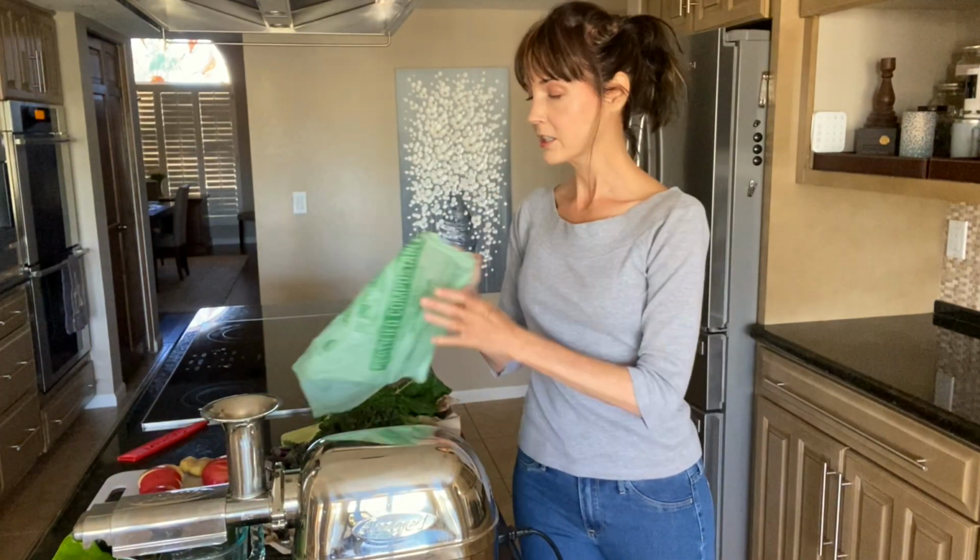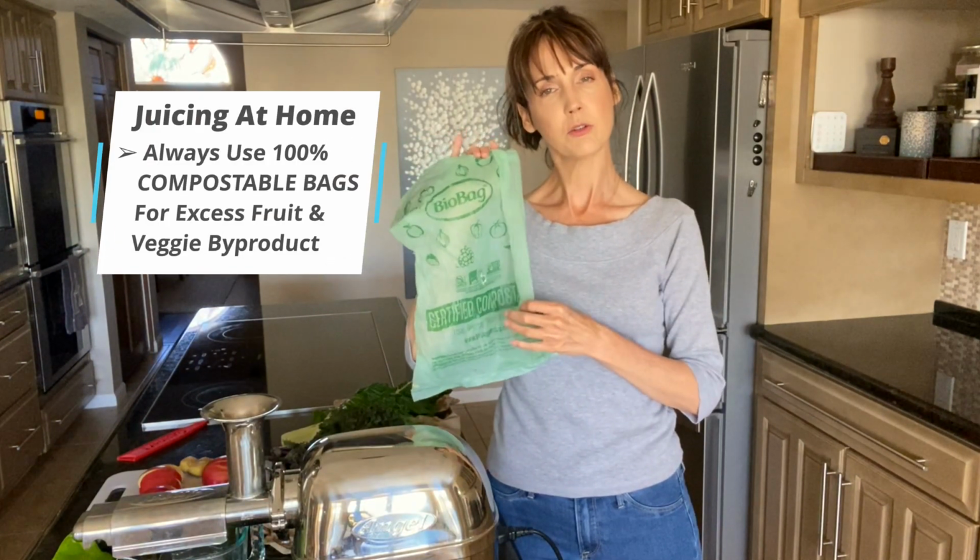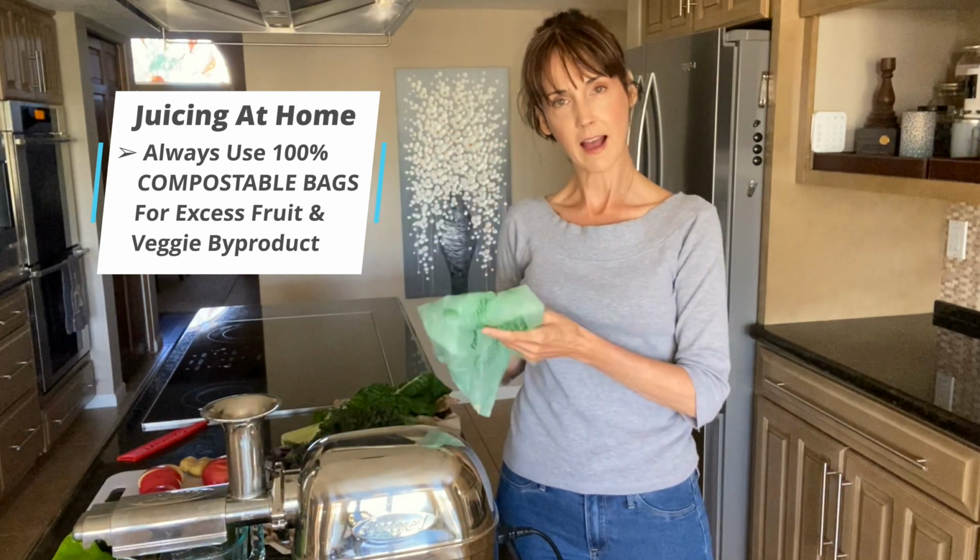Now, another tip that I use is I always use compostable bags. So if you look in stores, you can find 100% compostable bags. And you can grab these, and anything that comes out that is not juiced and is the byproduct of the pulp that comes off of the veggies, you can either use it to make cookies or muffins or something that you could consume, or you can make amazing, very nutrient dense soil from it, by putting it into a compostable bag and taking it outside and making a compost pile for yourself.